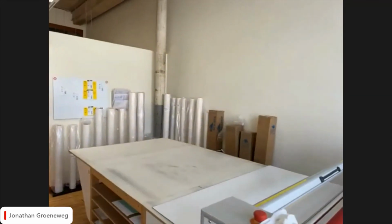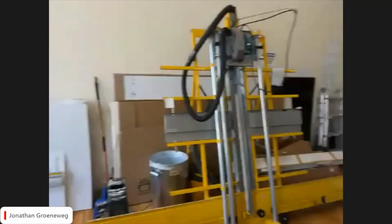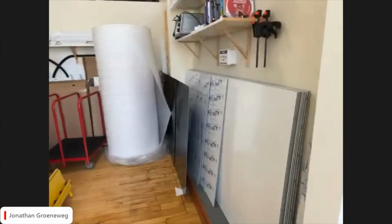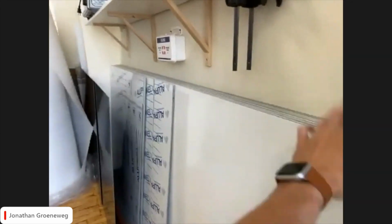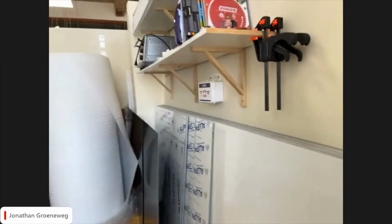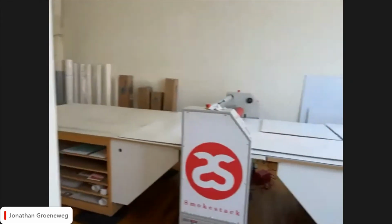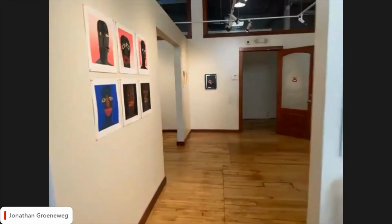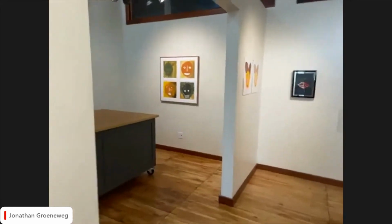We use all Neschen adhesives, and then on the back side here you can just see cutters galore, big saws, alu panel, aka Dibond, for mounting. This is probably our most popular material, and that's what happens up in the back here. And then in the front as well, that's part of the gallery.